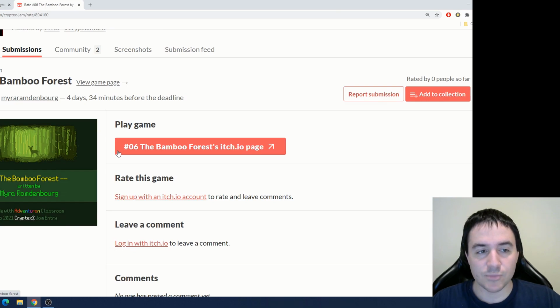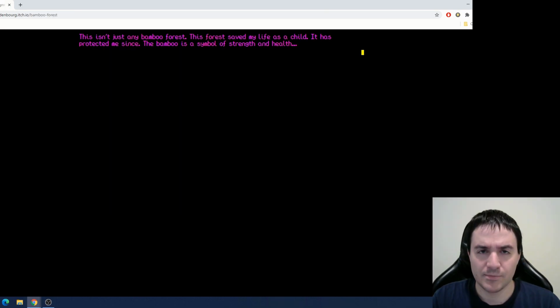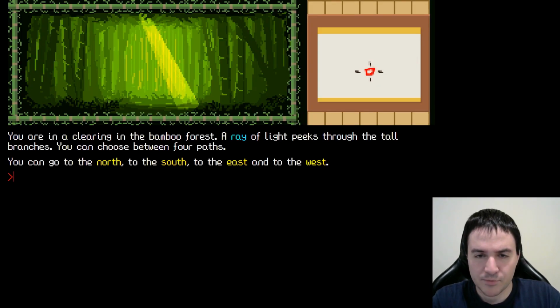This one is The Bamboo Forest, written by Mira Ramdenberg. This isn't just any bamboo forest. This forest saved my life as a child. You are in a clearing in the bamboo forest. A ray of light peeks through the tall branches.